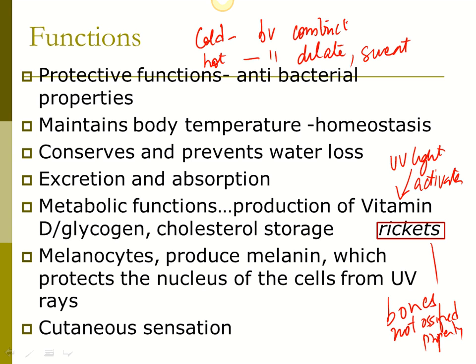Then the skin also is a storehouse for glycogen, which is a complex polysaccharide, and cholesterol. So these are some of the metabolic functions of skin.